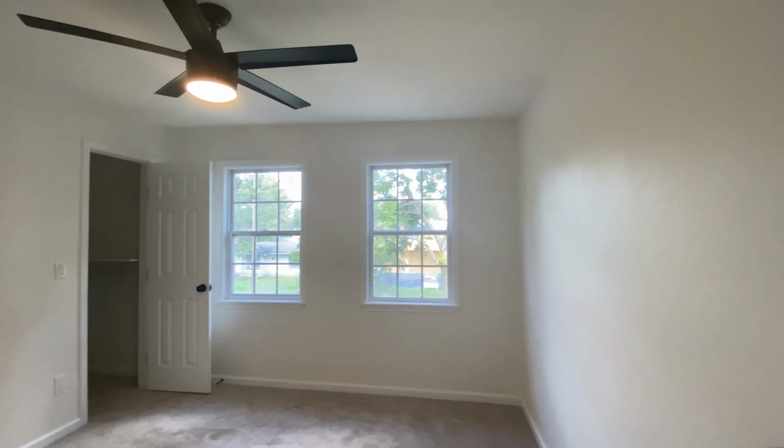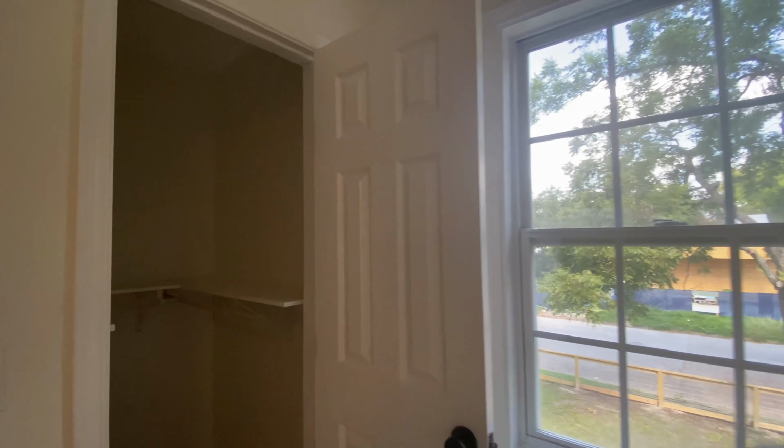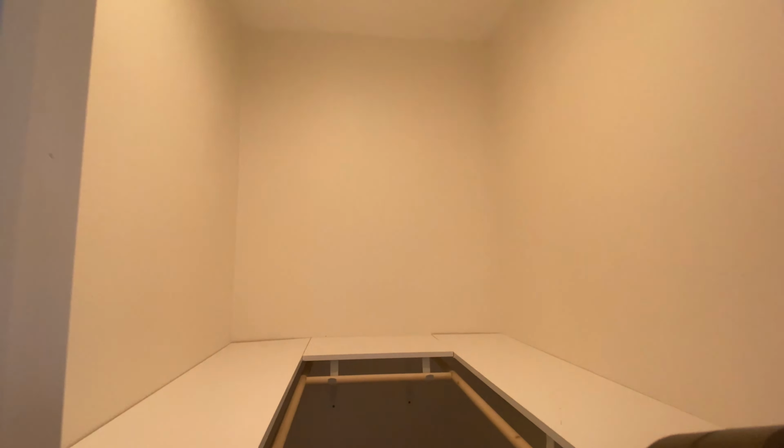Checking out bedroom 1 now. Everything looks great. And of course, looking into a nice walk-in closet. More than enough space here to add another shelf set or railing. This bedroom looks out into the front of the property, which I think is really nice. Tall trees over there that really complement this home.